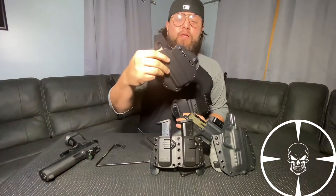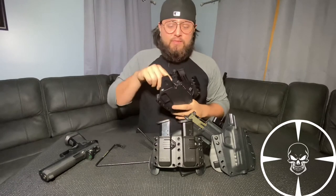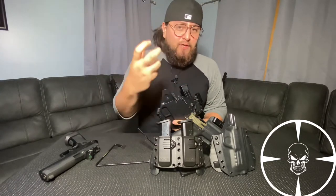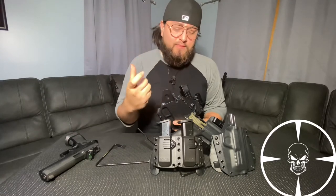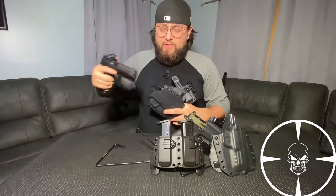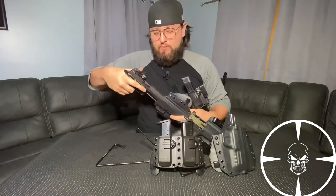So all I did was, the first time around, I melted it with a lighter or whatever, which took me a long time because it is Kydex, pretty much a harder and more durable plastic. And it took me a while, but I got it to finally sit. So now it sits in both.